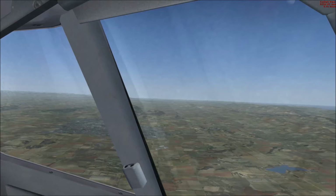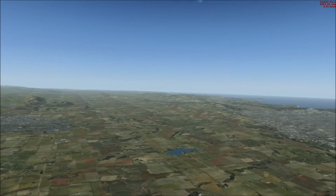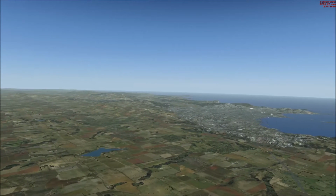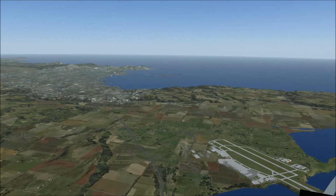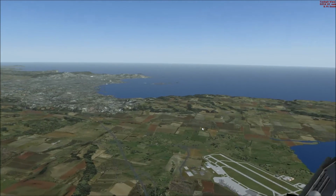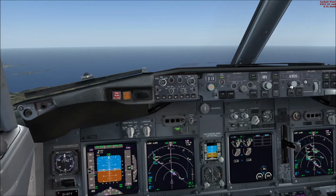So, having a good look outside, very nice scenery. You can see the city once again here, and looking towards the west, the airport sitting there. So we'll jump back into the flight deck, and we're coming back towards 220 knots with the help of speed brakes, otherwise we're not slowing down.